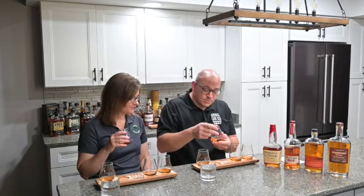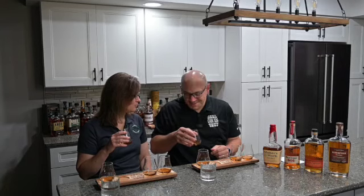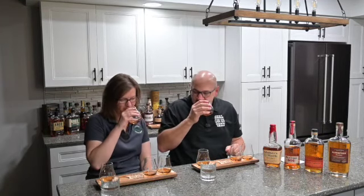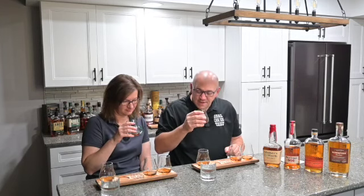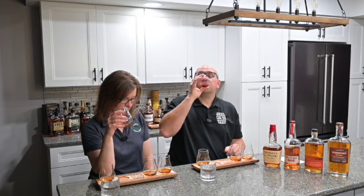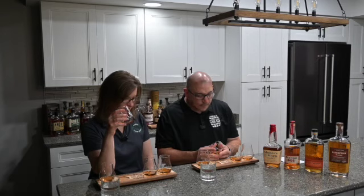Kind of tasting marshmallows. I was going to say caramel. Yeah. Caramel served on a charred oak board. Caramel served with burnt marshmallows on a wooden stick. There you go, over the campfire. That would be good around the campfire. Wow. And at that price, you can invite all your friends over. That is.